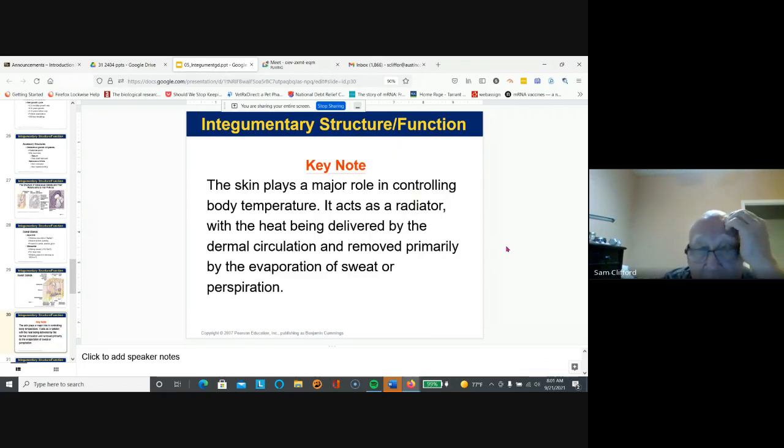So the skin has a major role in body temperature. Sweat cools us by evaporative cooling. The dermal circulation is going to deliver the blood when we're very, very hot. That's why our face gets red when it's very, very hot, because the blood is carrying heat stored in its liquid constituent, and that's going to allow that heat to radiate and be cooled by evaporation of sweat.